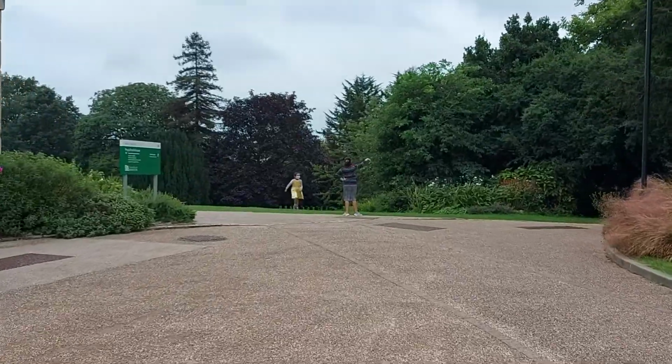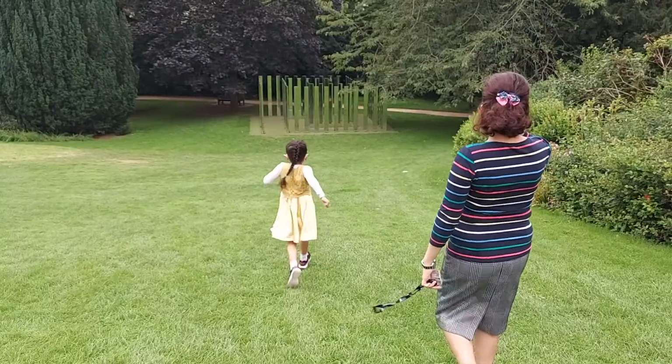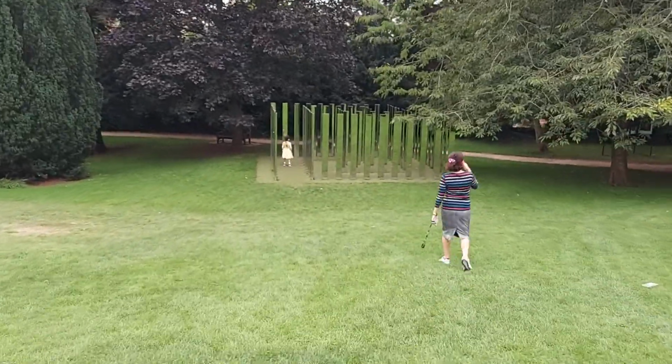Now me and my mommy are going down the hill, and later when I get down the hill, I'm playing in that thing. But I think it was very fun though.